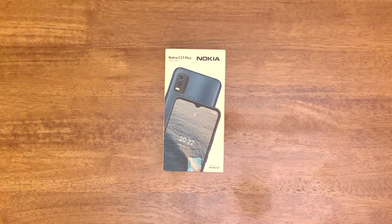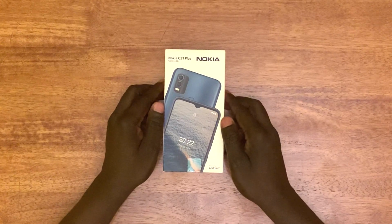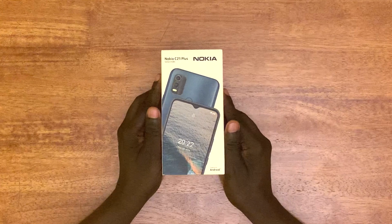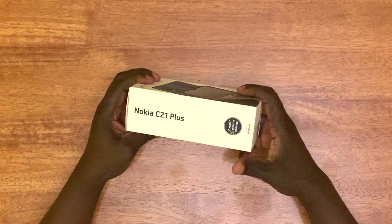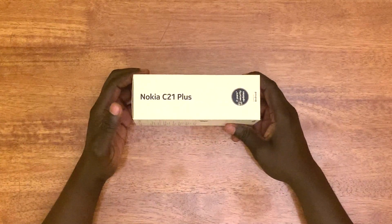The Nokia C21 Plus is a mid-range budget phone that was first made available in Kenya in April of 2022. The device comes packaged in a light white cardboard box with its name and imagery printed on the front. The left side of the box has the name and series of the device.